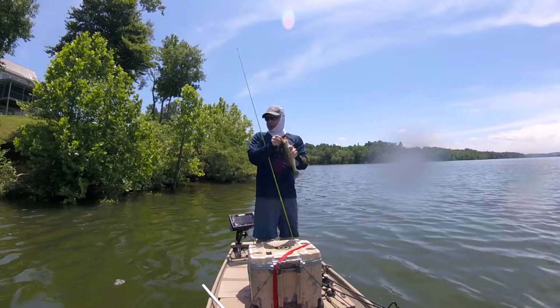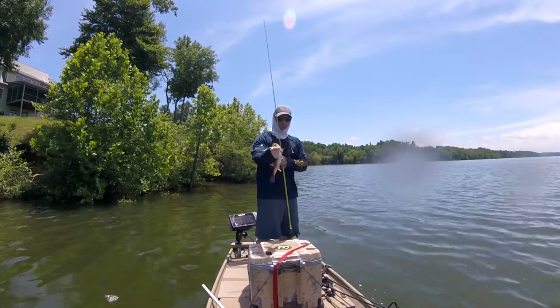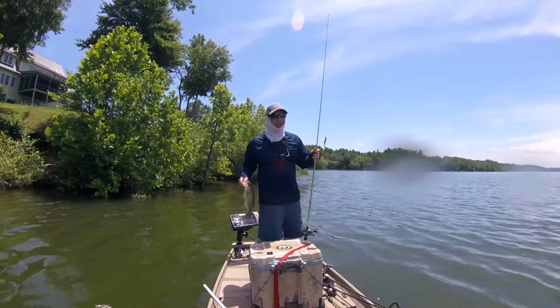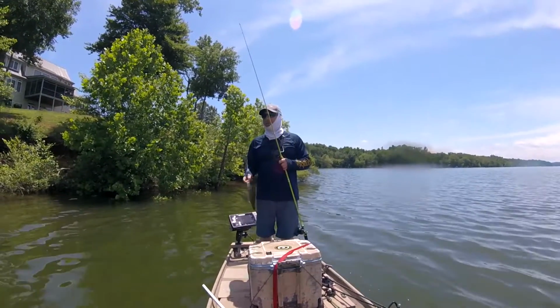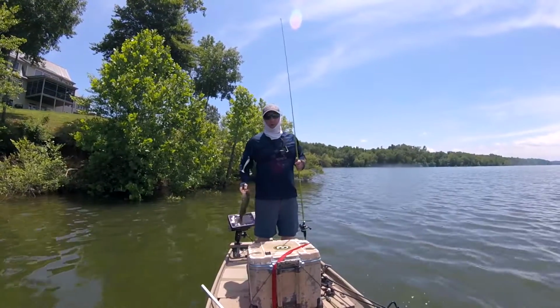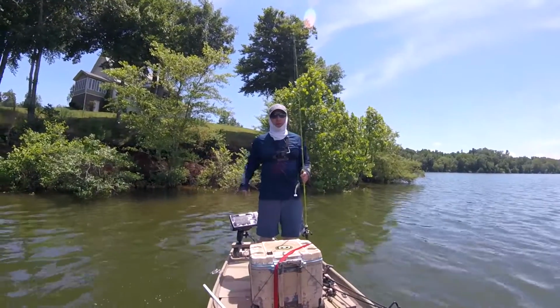Another largemouth here out of these weeds. A little bit better one there. So much fun. Let me tell you, you don't have to have the biggest boat to get out in these bays and these creeks and even out there when the wind's not blowing. So I'm gonna give this spot a rest, go back that way, and I'll probably hit it up a little bit later.